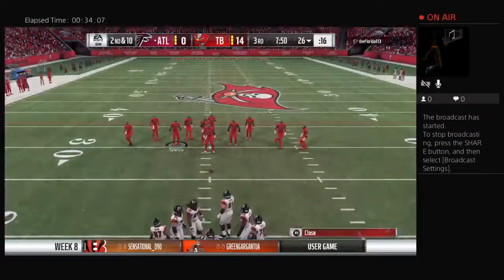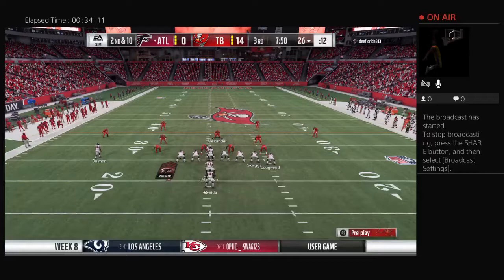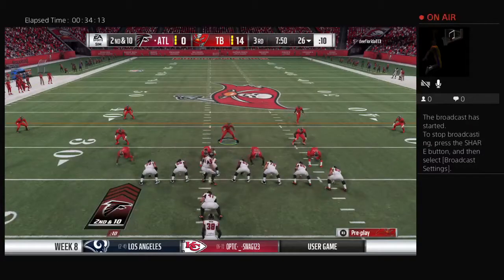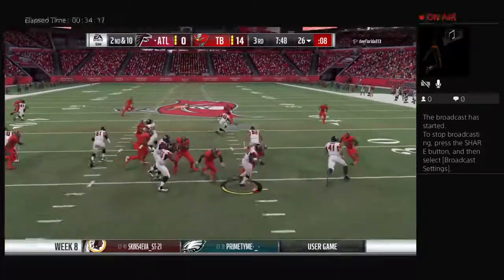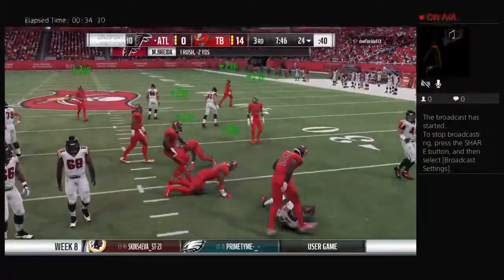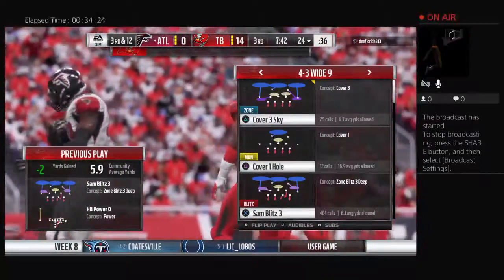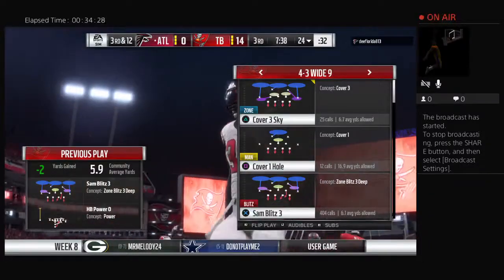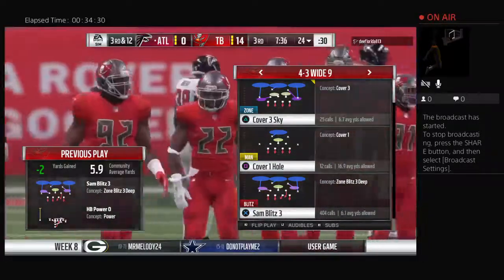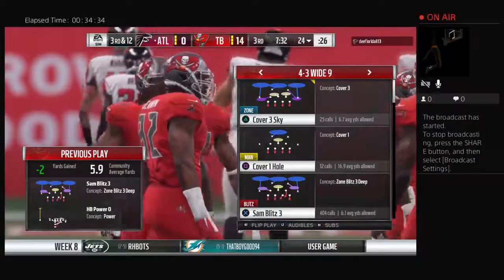Second down now after the incompletion. And he will lose yardage and be backed up to the 24. He lost 2 there, and it's 3rd down. Are these guys going to chop into that deficit? They're going to have to do a much better job in the run game. Caught behind the line of scrimmage, no yardage to be found.